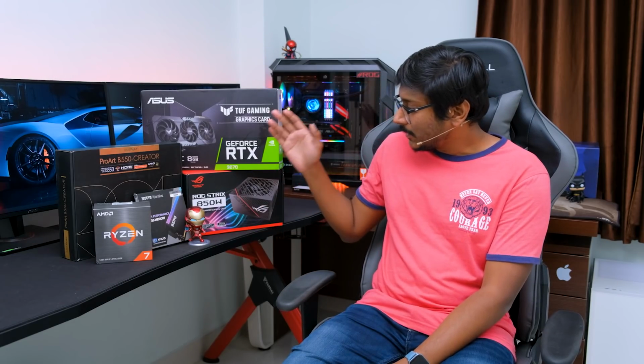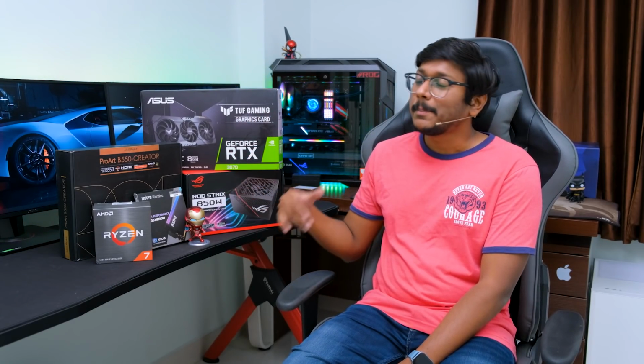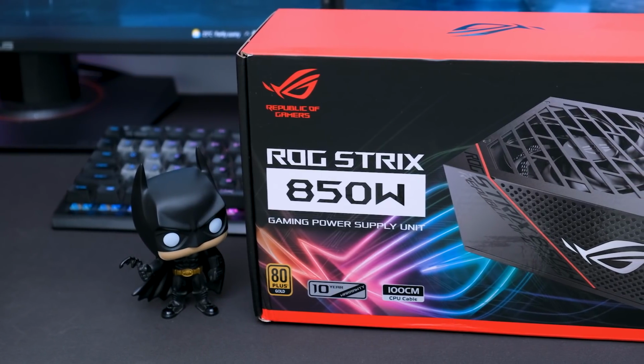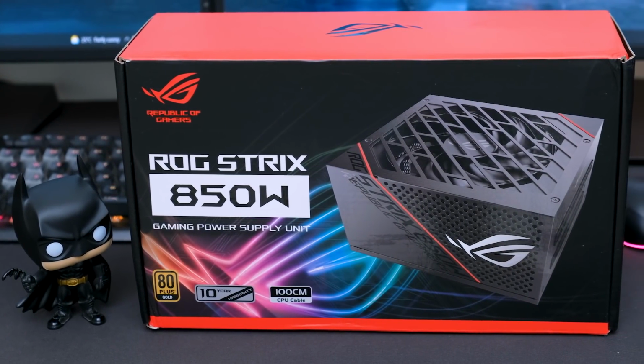And lastly, coming to the power supply, for this sort of setup, an 850 watt power supply is plenty, guys, gets your job done. Now, this is also from Asus ROG, their Strix 850 watt gold rated power supply, fully modular.